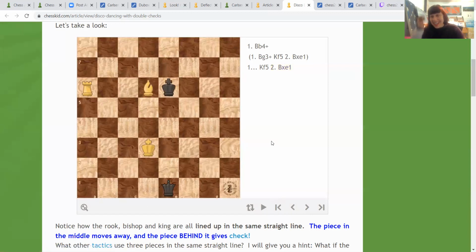Right, that's nice. And oh my gosh, it actually happened to Magnus Carlsen the other day. He fell for a simple discovered attack. He blundered in his game. It's really amazing. Where else can the bishop go besides b4 to attack the black queen? There's one other square it could land on.